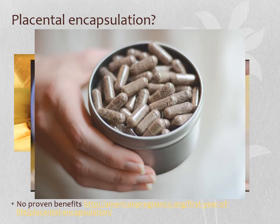So we have other ways to make sure we have an iron-rich diet after childbirth, aside from eating our own placentas. The other reason why people sometimes advocate this is because there are also a lot of hormones in the placenta. So you'll recall in the 3rd trimester of pregnancy, the placenta is making estrogen, it's making progesterone, it's making relaxin, it's making lactogen, it's making all kinds of hormones.